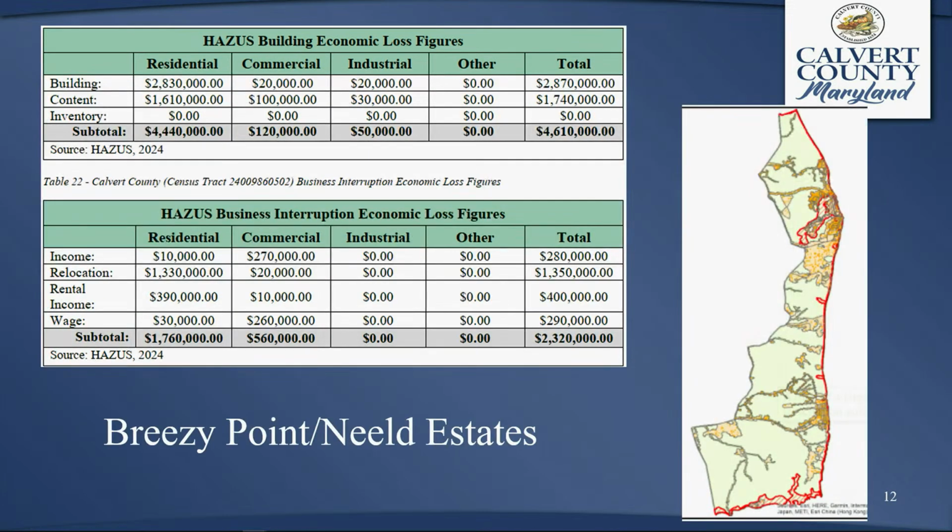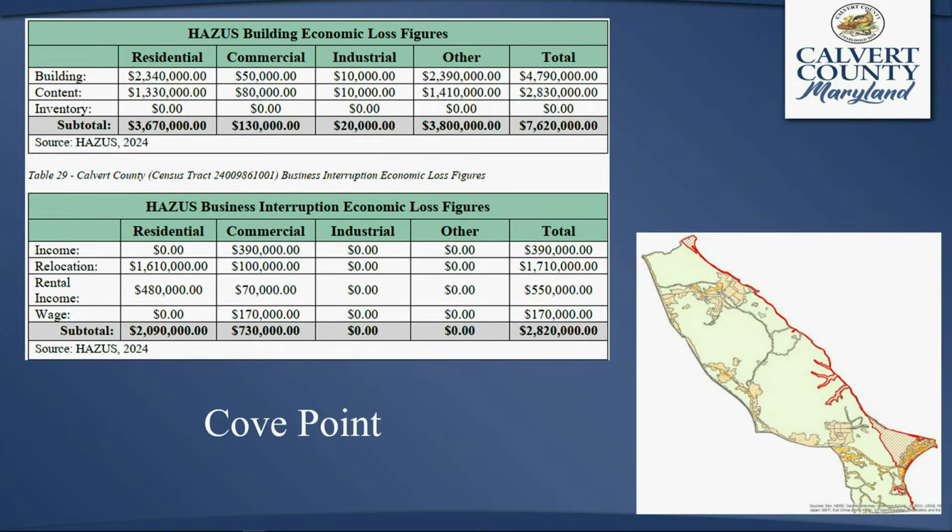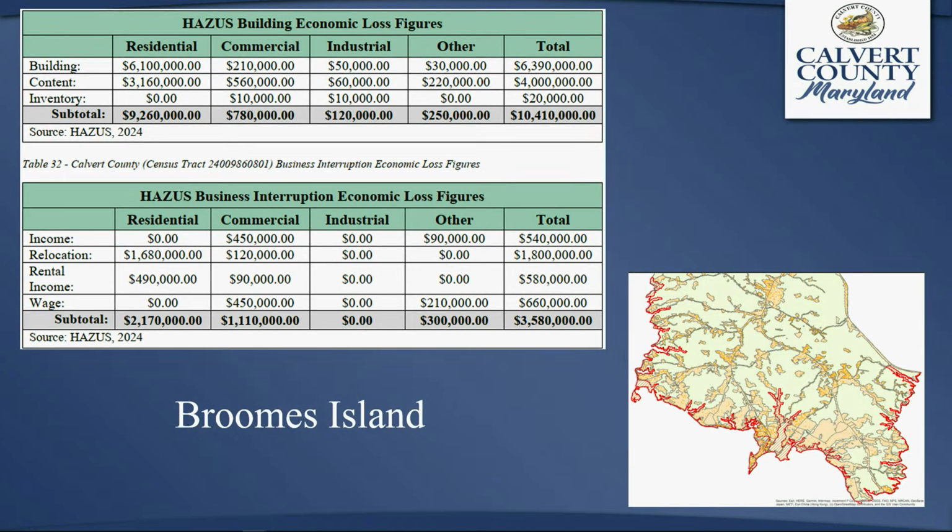We looked at Calvert County, we looked at Breezy Point, Neal Estates, we looked at Solomon's, we looked at Cove Point, and we looked at Brooms Island. And all of these facts and figures are in the plan for closer analysis at your own convenience.